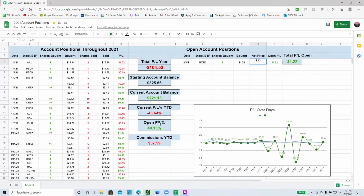Look at all my stats here. You'll see it will all move. If they're at $5, I'm up $6, so it takes away from this, it moves the percents and everything. I have an open P&L percentage, so that's how much on my money I would be up. They're at 2.14 now, so boom, I'm up 40% on them.